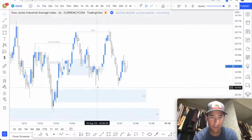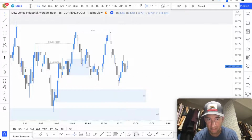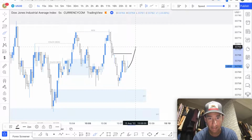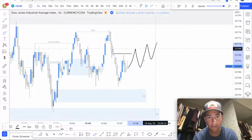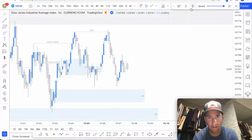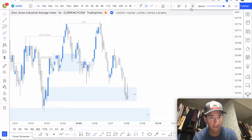Now, evidently, we have this extreme low here that is still being respected. I want to see some bullish intent from this area to see if price can break this high and show me some more bullish momentum. And if it did, I would look for potential entries here. And I don't think it showed me that. So here we go.